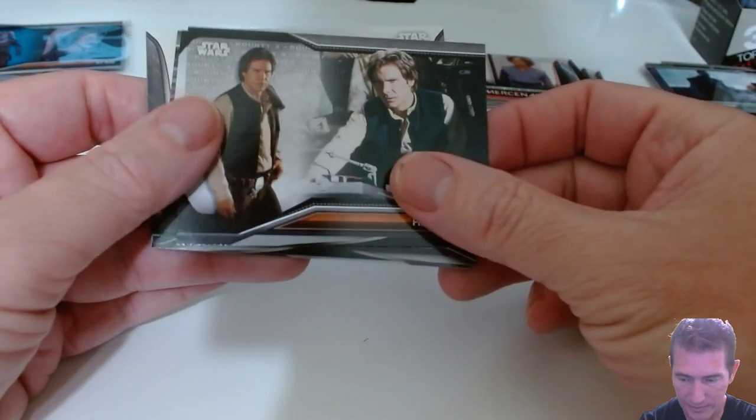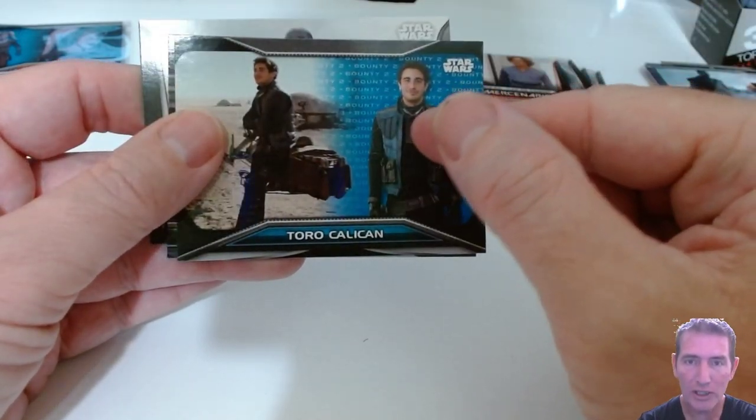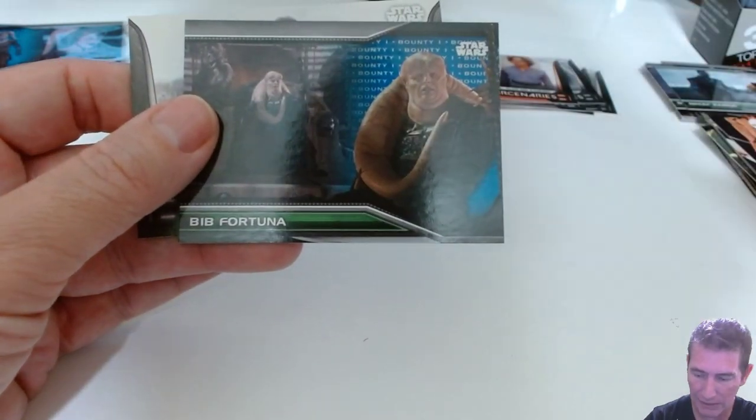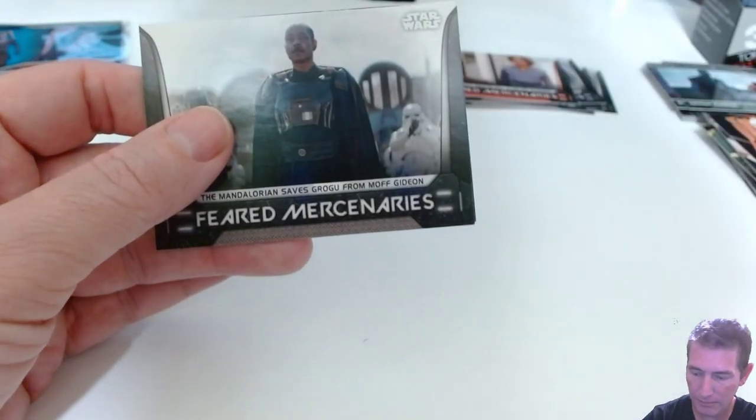Two. Han Solo, class three. There's a bounty two. Should get two of these in a blaster. The level twos. There's another one. Another blue. Blue one. Bounty.